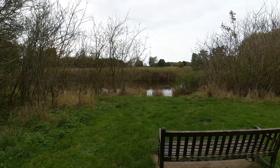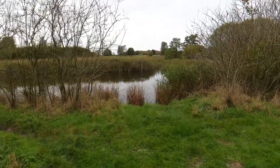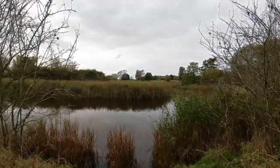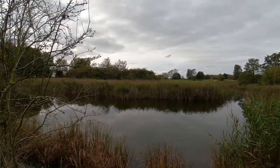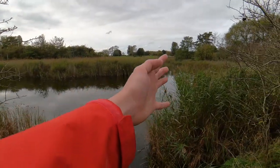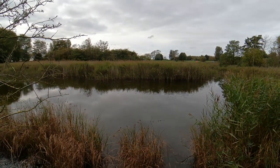So here's the little lake you can see on the other side of Bure Park. We can also see a little children's playground in the distance, and then you've got the River Bure, which is just over that way. We'll get some views shortly. This is a really nice little lake area because you do sometimes see some ducks in here and other bits of wildlife, nice and peaceful as well.